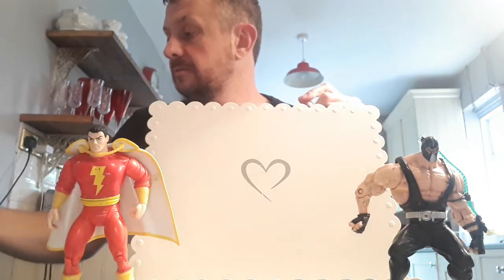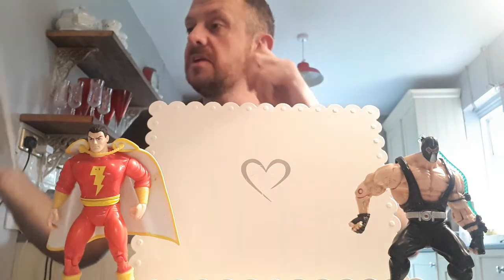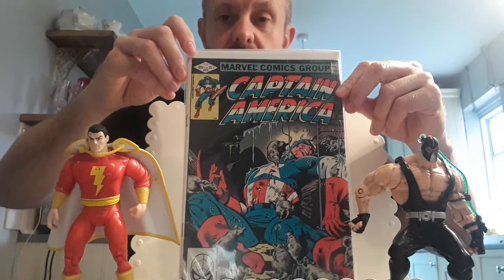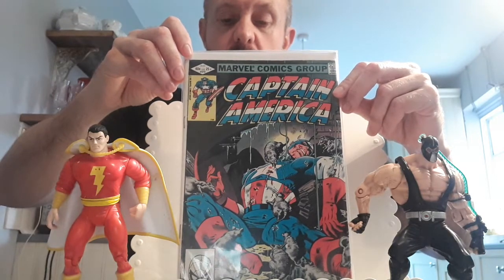Up next, a book that my friend One Look at Books will probably appreciate. This is Captain America 272. First appearance of Vermin. I believe this is quite a hard book to track down. And Vermin is Edward Whelan.